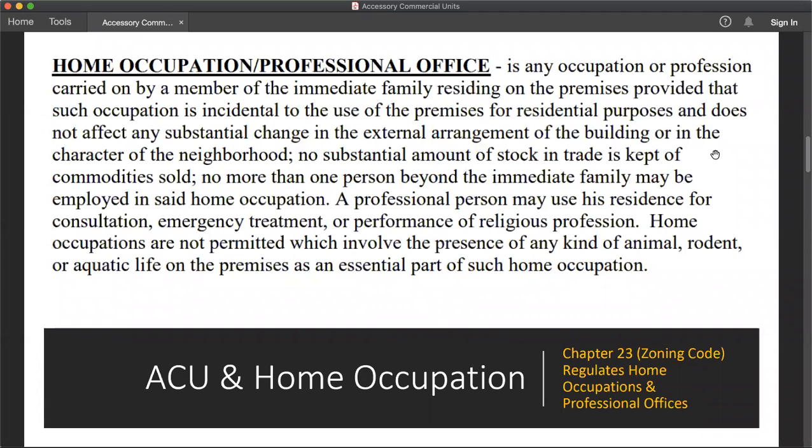So as I mentioned a little bit ago, the city's accessory commercial unit would have to fall under the purview of home occupation professional office. This is the actual definition within the city's zoning code of home occupation professional office. Obviously, the occupation is carried out by a member of the immediate family who resides on the premises, and it's incidental to the use of the premises for residential purposes, and does not effect a substantial change in the external arrangement of buildings or in the character of the neighborhood. So really, if you put something in the backyard, it's not going to, from the street side, make it look substantially different than what folks would expect when driving down a residential street.